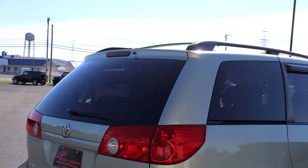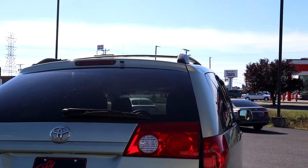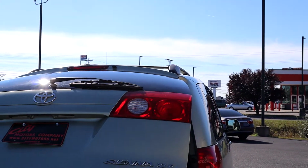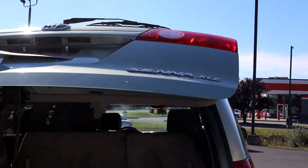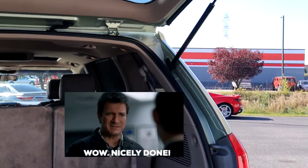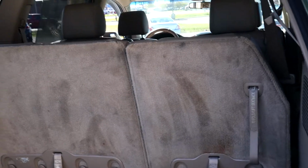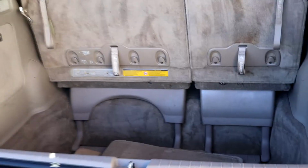Coming back to the back here, see that it is the power lift gate. Absolutely awesome. If you're approaching the vehicle, you don't have to worry about trying to lift that thing up when you got your hands full or anything. You can pop it right up. The seats do fold down, and they'll stow into the back of the thing, and it gives you just a ton of space there.